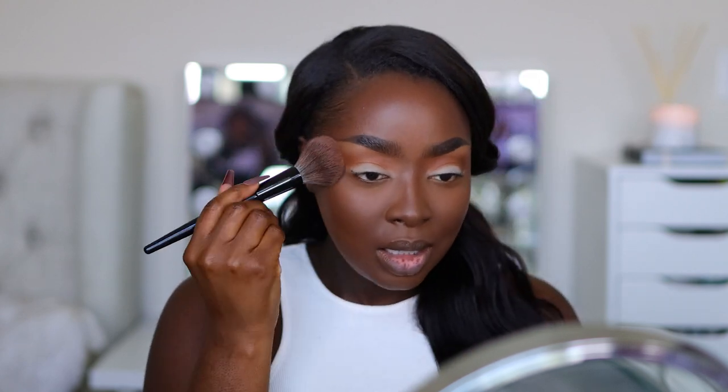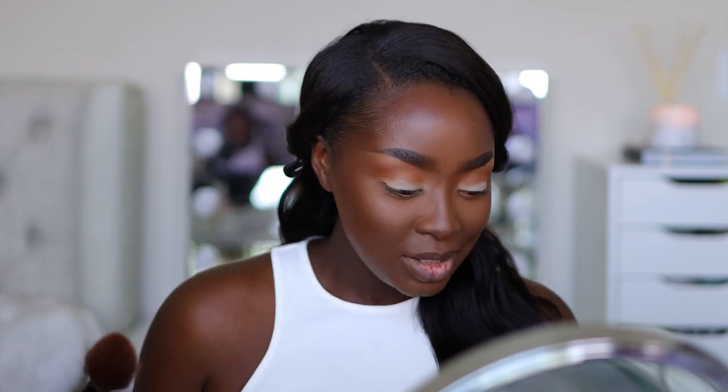Oh my god, I just realized I didn't highlight. What am I doing? I got ahead of myself. I need to do my highlight. What in tarnation? Oh my god. Let me do that. I'm talking about the Rare Beauty Luminizer. What is going on? I don't know what's going on.